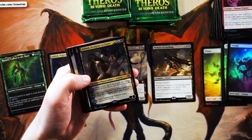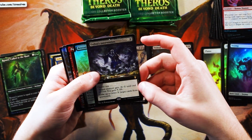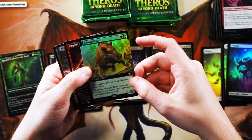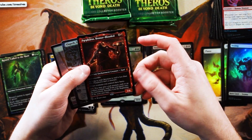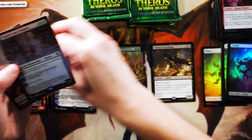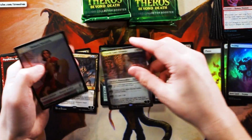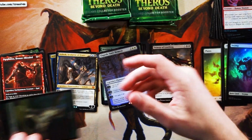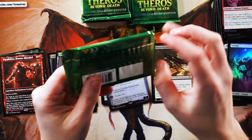Ooh, Ashiok, Sculptor of Fears, very cool. Erebos's Intervention, beautiful full art. A foil Nessian Boar full art, absolutely beautiful as well. Purphoros, Bronze-Blooded in that showcase card. An Elspeth's Sun-Nemesis foil full art, absolutely beautiful. And then another human, and a wolf token there. So I want to know how your pre-releases went.